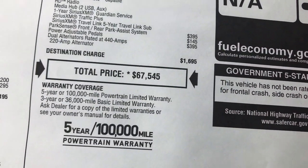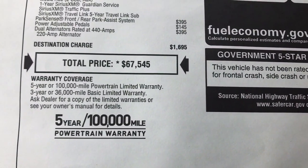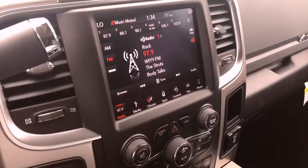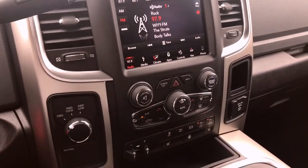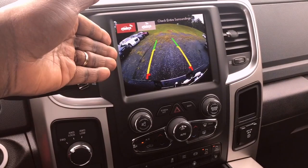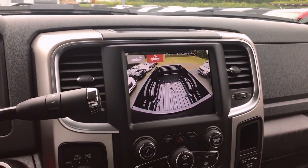This truck has a very high MSRP for a Bighorn at $67,545. Now the good news is, as you saw, you get navigation. You do get the larger 8.4-inch screen. This one does have the cargo camera too. I strongly recommend you get this option.